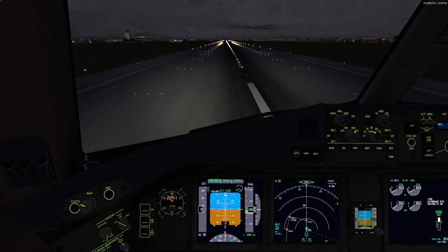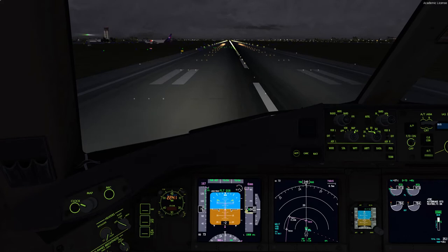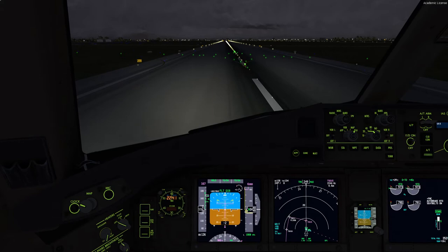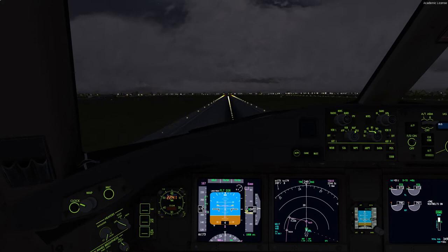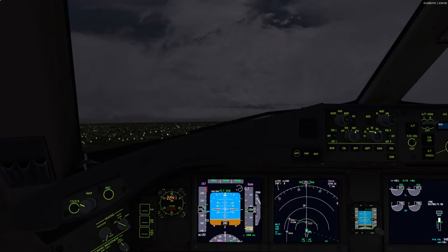Thrust set. Eighty knots. Check. V1. Rotate. Positive rate. Gear up. Tower, 400 feet.